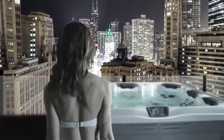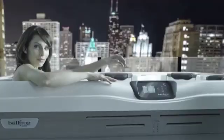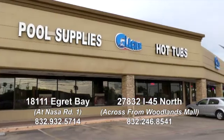If you want to see the amazing Bullfrog Spa, just grab your bathing suit and head out to Glacier Pool Supplies and Spas for your wet test. Glacier is in Clear Lake and the Woodlands.